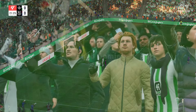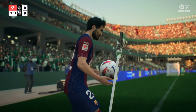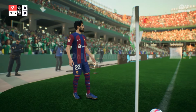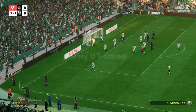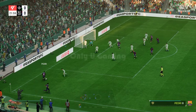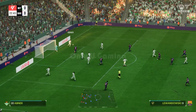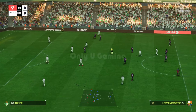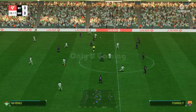Across the dead ball line for a Barcelona corner. And they've gone with a short one. The goalkeeper more than ready for it. Well, it was a great save, that, from the keeper. Showed his agility there to keep the ball out. It's a real important save to keep it all square.